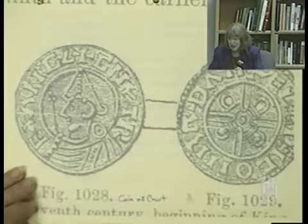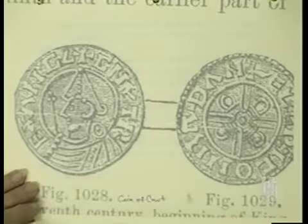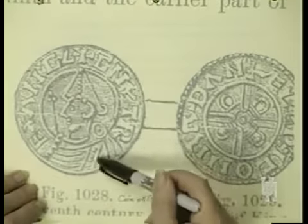Here is King Canute. Here's another coin of Canute. And we can see a sort of portrait of him here. And see Canute Rex again.